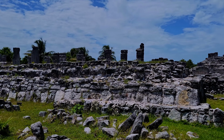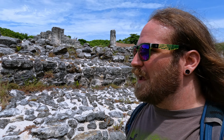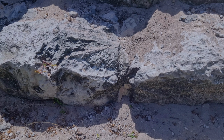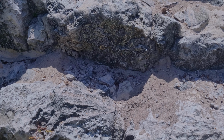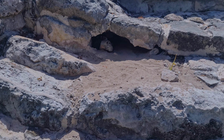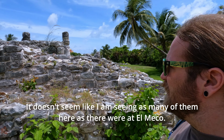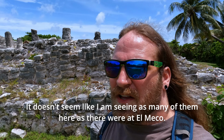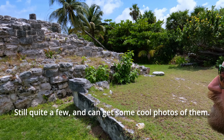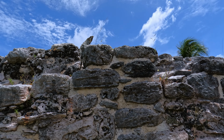But like I was saying, this site's known to be home to hundreds or maybe even thousands of iguanas. And I saw one back there earlier that was actually inside under the stairs of one of the temples. It was really cool. He was just chilling out in there. He was probably equal size to that large one there, or maybe even bigger. But it doesn't seem like I'm seeing as many of them out here as we did at El Meco. But still quite a few, and I can get some cool photos of them. See one of them scaling the wall and hanging out up here. Let me see if I can give you a shot of him.